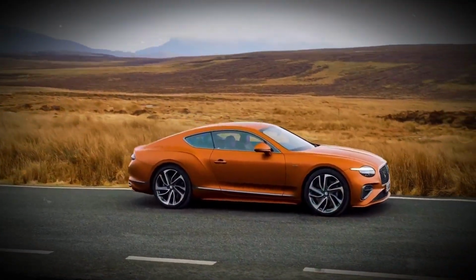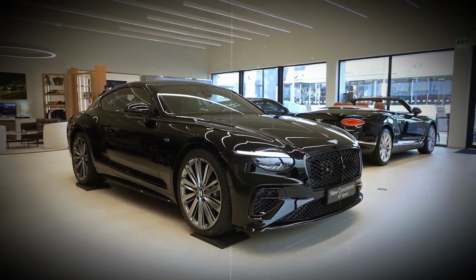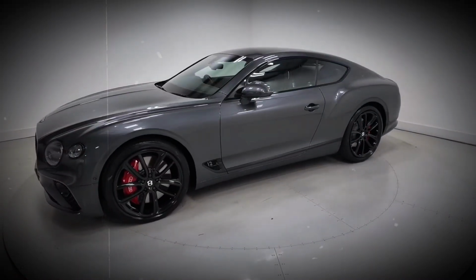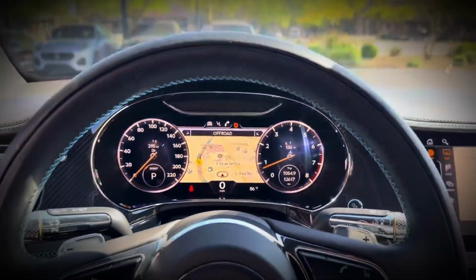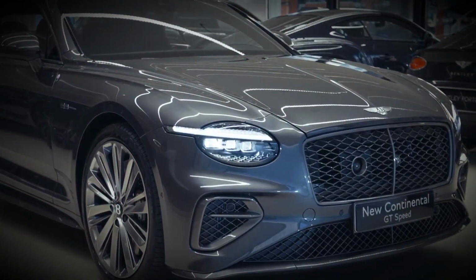With air suspension, adaptive chassis control, and customizable drive modes, the Continental GT delivers a serene ride or a sporty surge at the push of a button. More than just a grand tourer, the Continental GT is a symbol of prestige and power. So would you take it across the continent or just cruise it through the city in effortless style?